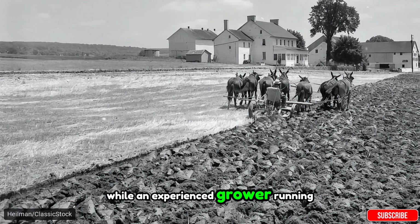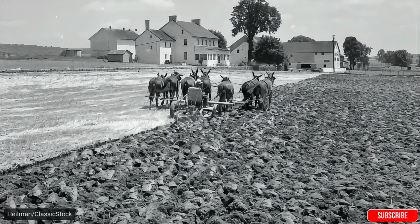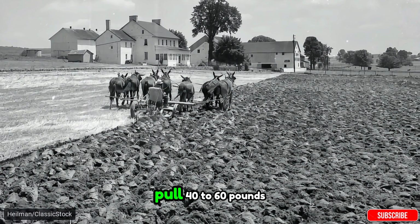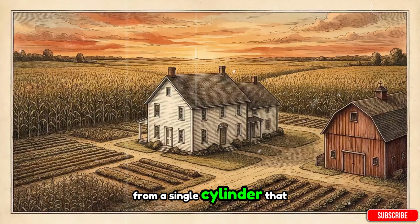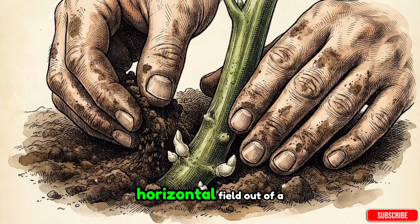While an experienced grower running this exact protocol can hit the 100-pound mark, a first-timer will reliably pull 40 to 60 pounds from a single cylinder. That is a staggering return, pulling the yield of a sprawling horizontal field out of a hyper-dense vertical footprint.